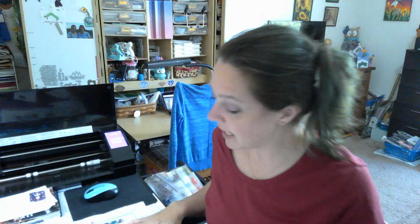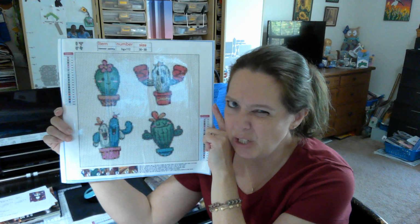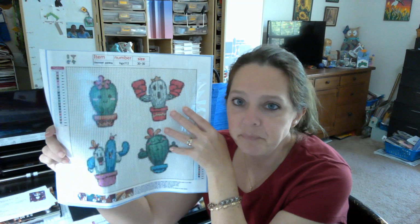All right, this next one, I am actually going to cut apart and turn it into four small pieces because I think they're cuter that way. It's kind of weird that they put these four together because they really don't match. Just because they're cactuses doesn't mean they match. But I like the idea that since it's just a solid white background, I'm going to cut them apart and then frame them individually. Dollar Tree has some really cute small frames, like the 4x6 frames, and these will work really well for that.